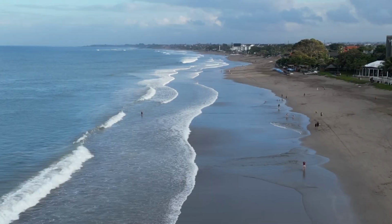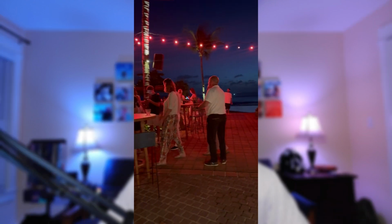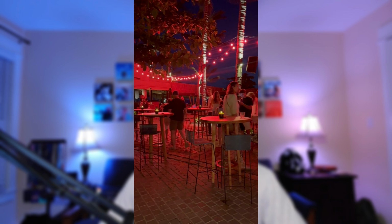So Seminyak is a great place to start, and it's one of Bali's most popular areas for a really good reason. It's located on the western coast, and it offers beautiful beaches, world-class dining, trendy boutiques, and a really vibrant nightlife. And it's more developed than other parts of Bali, so it's really great for first-time visitors who want a little bit of convenience and a little bit of variety.